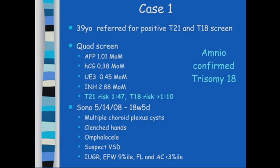Well, this was a 39-year-old who was referred for a positive trisomy 21 and trisomy 18 screen. Her risk for trisomy 21 was 1 in 47, and her risk for trisomy 18 was greater than 1 in 10. And that's based on these laboratory values.